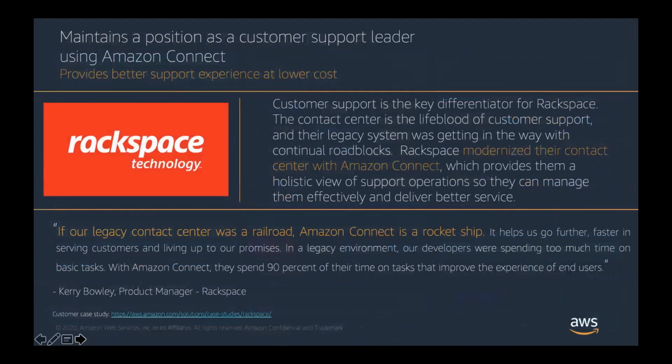And I'll wrap it up with one of my favorite quotes from one of our customers, Rackspace. They say, if our legacy contact center was a railroad, Amazon Connect is like a rocket ship. So it helps us go faster and further in serving customers and living up to our promises.